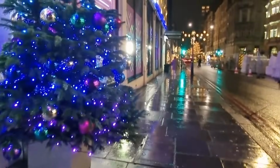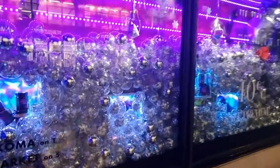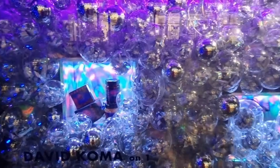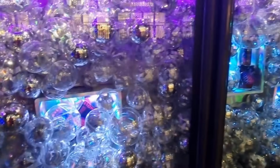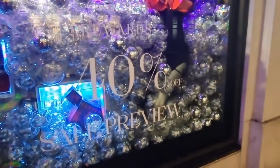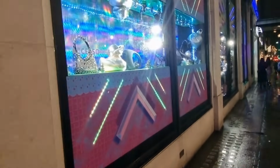And this is just back on Sloane Street, so just these side windows. But we all have a... I don't like to miss anything out. I love how that looks like bubbles. Wow. Must have so much fun designing windows for Christmas season.